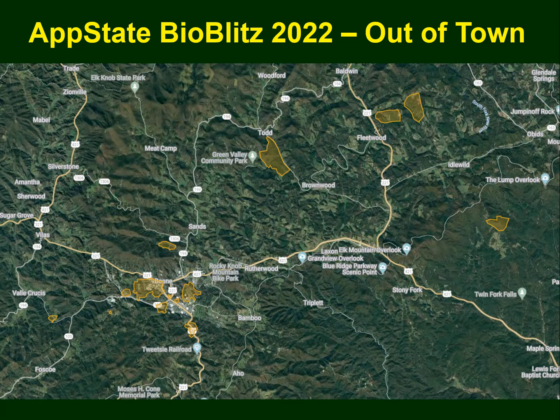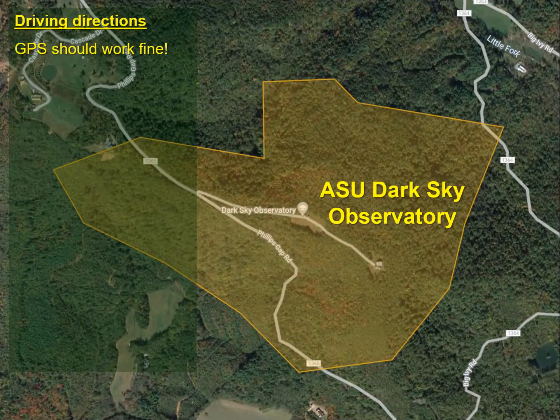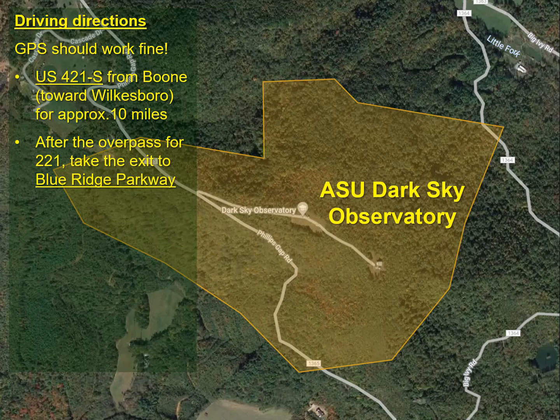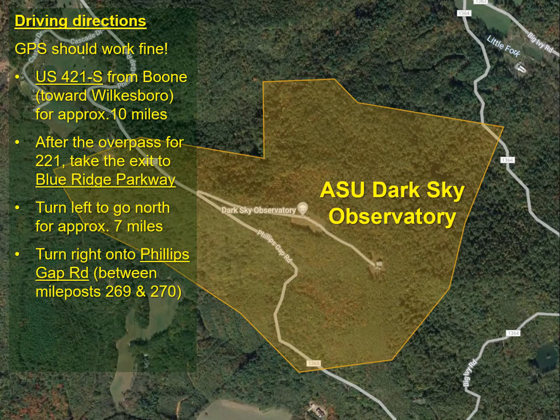The final place we have permission to visit is the ASU Dark Sky Observatory right off the parkway at Phillips Gap. This is a little out there, but you'll be able to find this place following GPS directions on your phone. You would start out on 421 South, like for the farm, but then instead of getting on 221, go past the overpass and right before the bridge, take the exit to the Blue Ridge Parkway. You want to take a left turn to go north on the parkway. And after about 7 miles, then take a right turn onto Phillips Gap Road.